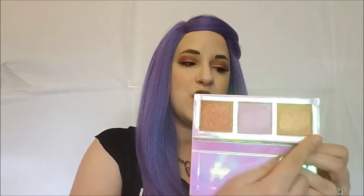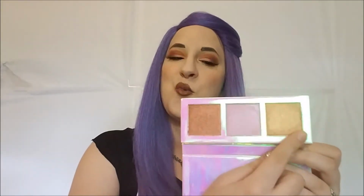Now I'm going to be dipping into the Blossoms palette here, and I'm going to go, oh my goodness, warm gold, lavender, and sunset. So let's just do that. Warm gold was very, very soft, and the pigmentation is beautiful on this. I have found with all of these, at least with the finger swatches, they just glide on very smooth. You don't feel any gritty texture or anything like that, and there's no kick up at all for this shade.